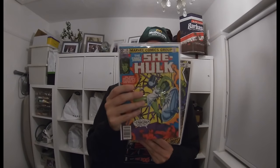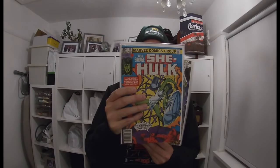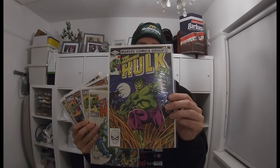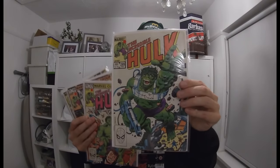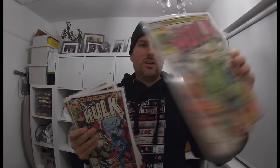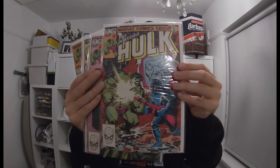She-Hulk. So I'm trying to complete a She-Hulk set. There's not that many of them for the Savage She-Hulk. So I picked that up. And they have to be sent, guys. I picked up a few Hulks. Let's do the Hulks. So yeah, at only a pound each, you're not going to go wrong for getting some classic Bronze Age Hulks here.